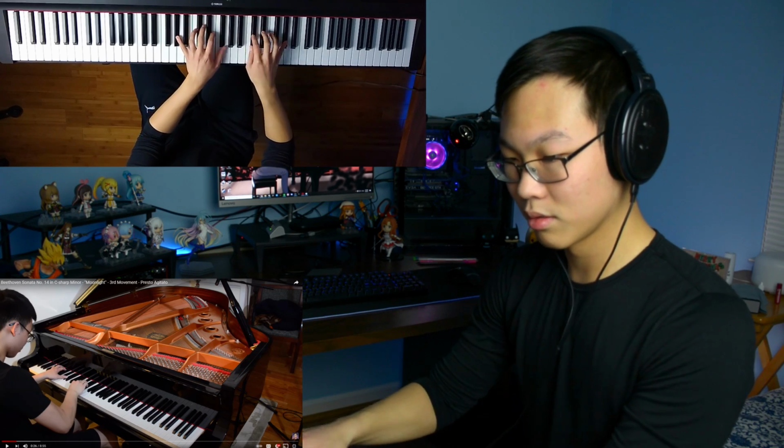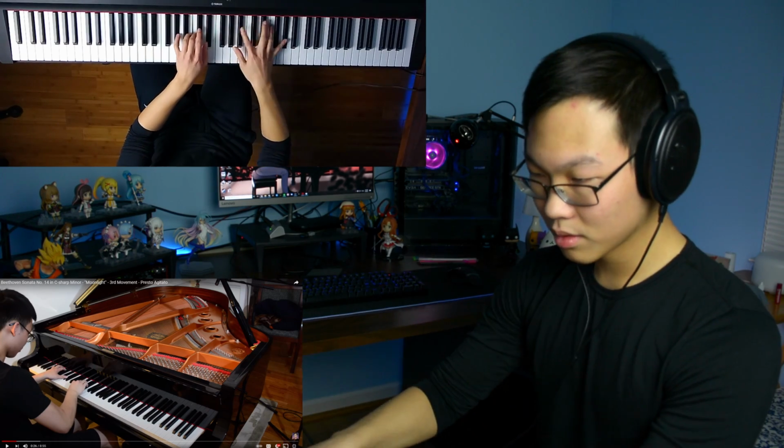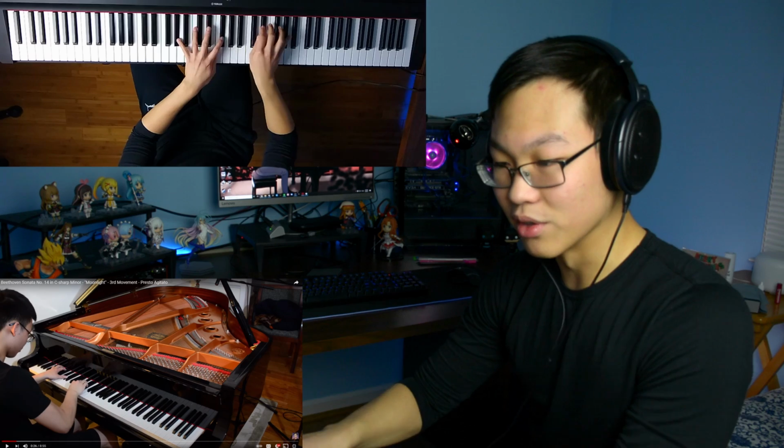So if I held the pedal for like on the quarter, right? It kind of creates this weird texture where notes are bleeding into each other. But if I change every eighth, then it adds to the gluey feel without making it muddy. And that's what we're going for.